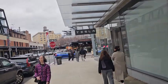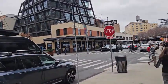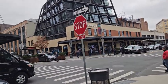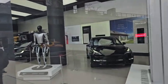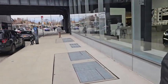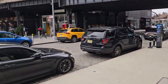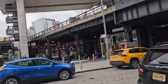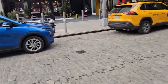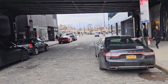So around the corner from von Furstenberg's boutique, we have Tesla. Across the street, we have Samsung. Let's give you a look at Tesla. Right, so across the street by the High Line, we have the Standard Hotel. If you look straight ahead, a little further down, we have Little Island, which I mentioned to you a few minutes ago.